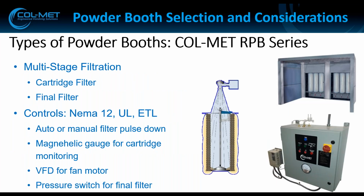Then the RPB series booth also has multi-stage filtration, a cartridge filter, and a final filter. Controls are NEMA 12, UL, and ETL listed. You have the auto manual filter pulse down cycle. You have a Magnehelic gauge for cartridge monitoring. Of course, it comes standard with the VFD, and you have a pressure switch for your final filter.